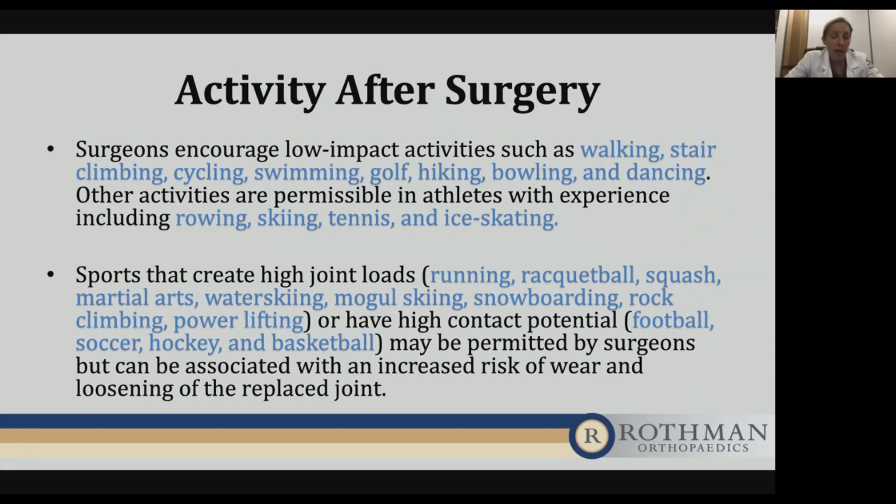So in general, my approach is really patient specific. So depending upon the things that I mentioned before, your experience in these particular activities is really important. I have patients that have gone back to many of these more aggressive sports, but they have to have some knowledge and experience in those sports beforehand. And every patient is different. Some patients, their goal is really to get back to quite simple things, walking, just living their lives, going up and down the stairs with one foot going over the other rather than one at a time.